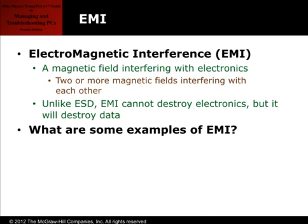EMI is not the same as ESD. Electrostatic discharge is like a static shock. EMI is a magnetic field, and a good example is when you have a large engine that's moving, and so you have like two magnetic fields, two large metal pieces moving next to each other and generating a magnetic field. This doesn't destroy electronics.